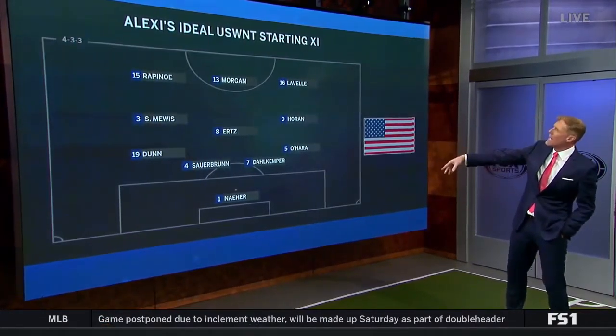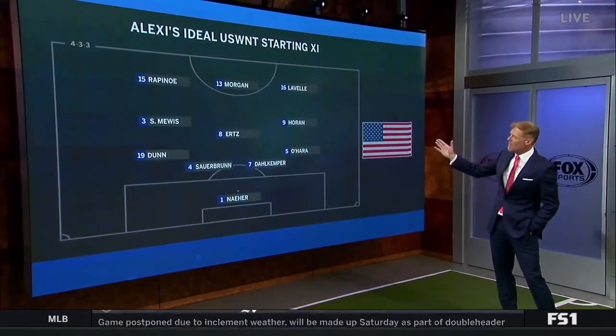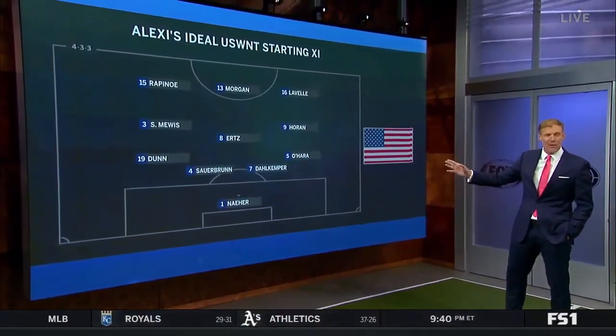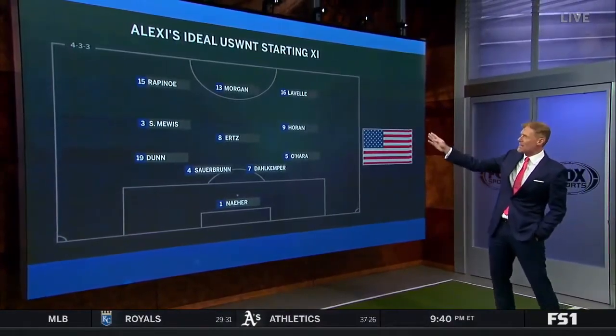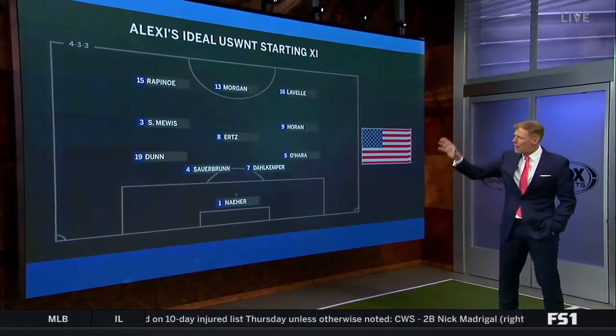What I do, though, is I put Rose Lavelle over there on that right-hand side, on that off wing, to cut into the left-hand side. I think she is a better two-way player. I think you're going to need more defense on the right-hand side as opposed to the left-hand side. So that's the change that I would make there. All right, let's take a look here.